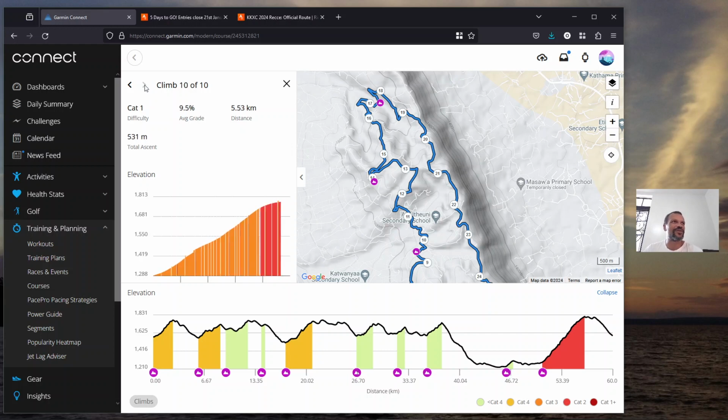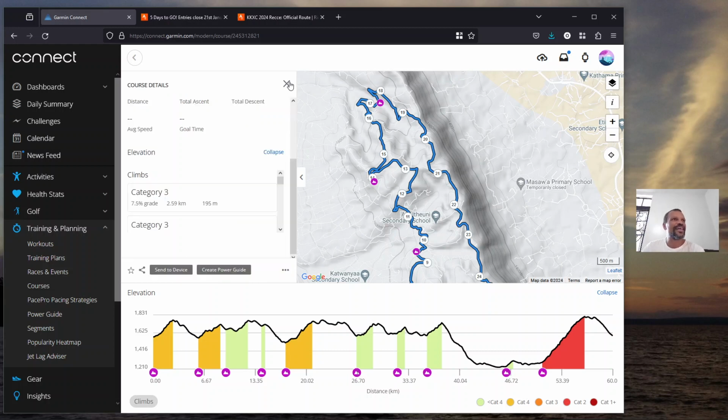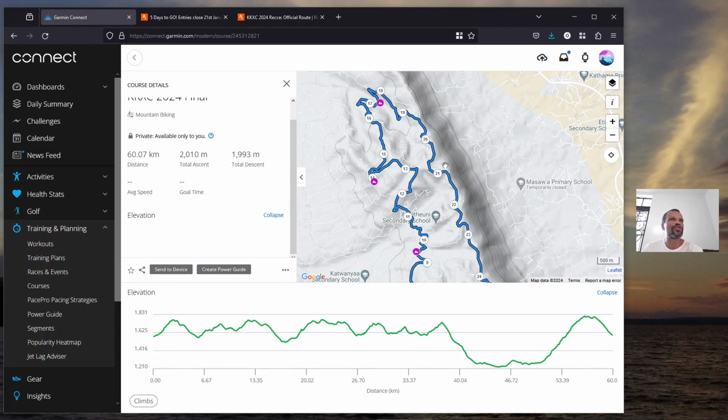Then this last one is the one that you just need to watch out for. So you can see all these deep reds. Those are going to be the tough bits. So yeah, 9.5 average. The segment is 5.53 kilometers, and that is what pushes the average grade up because it's shorter. It pushes the average grade up to 10, and you're going to climb about 500 meters. And that's this one over here. So in a nutshell, that is your route briefing.